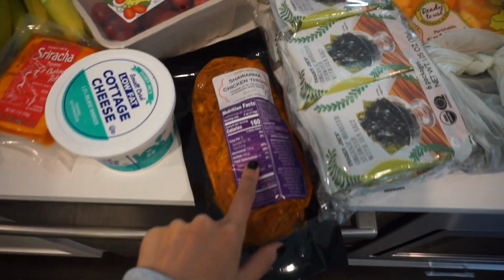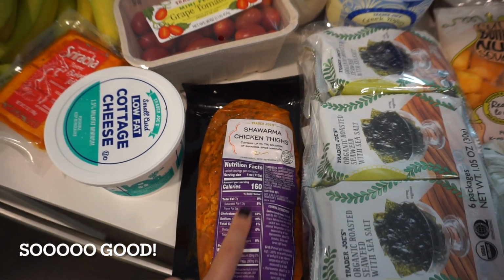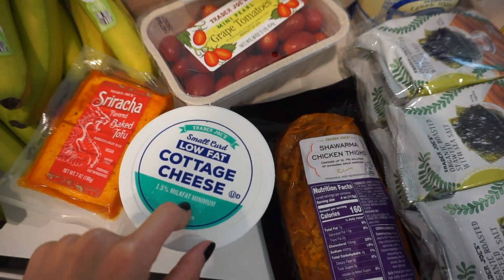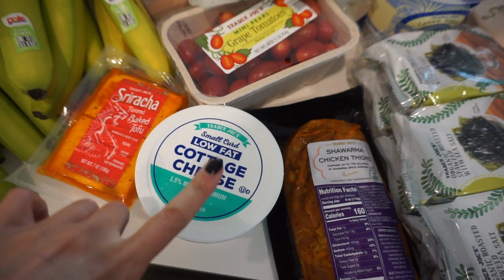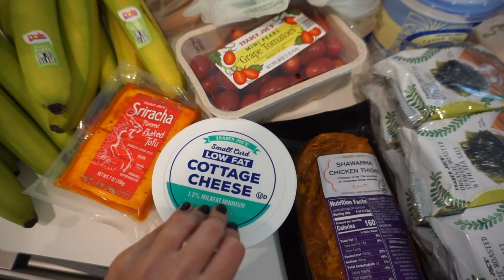So this is new. I've not tried this before. This is the chicken thighs, the shawarma. I thought we would grill this tonight with some rice and some green beans. I decided to get some low-fat cottage cheese because I've been getting fat-free and I feel like I need fat in my diet, obviously healthy fats, to keep me fuller longer.